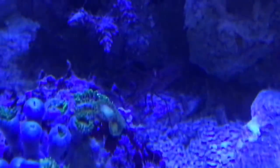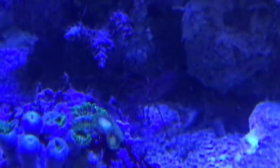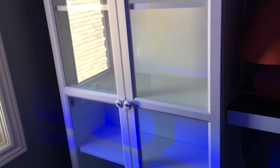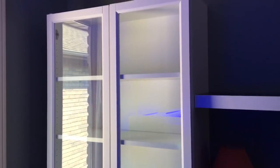Oh my god! I still have a peppermint shrimp. Who knew? How cool is this? These are my new cabinets. So pretty soon I can take all the crap out of my dining room and store it in here, where it should be, in the fish room. I'm very, very excited about this. I can hardly wait until my dining room no longer looks like a bomb has dropped.